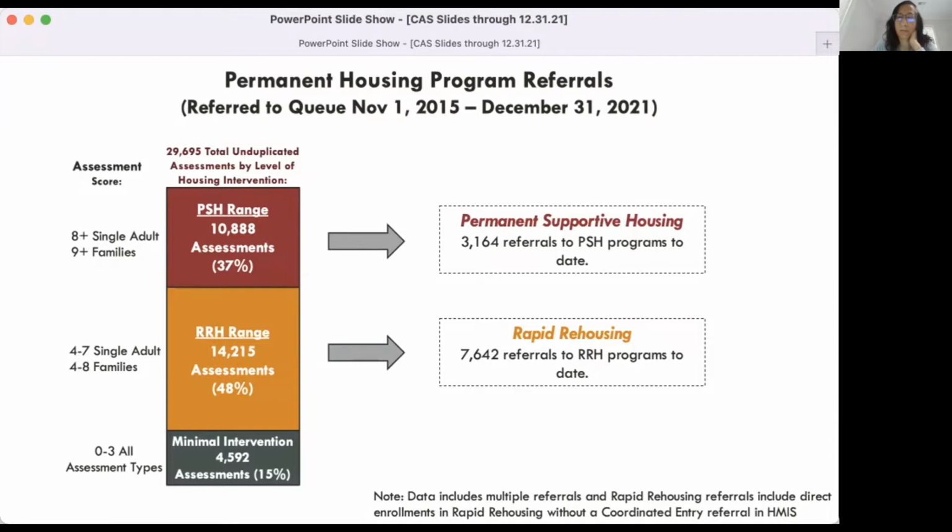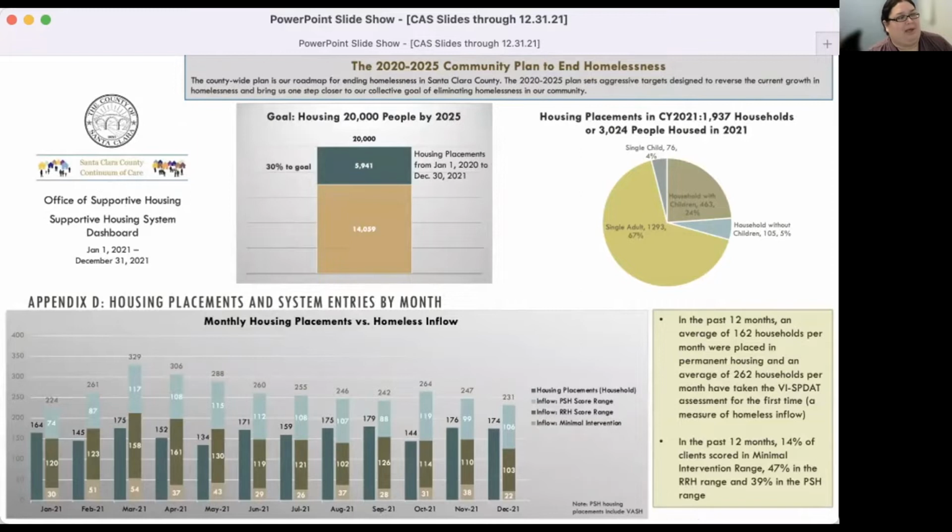The reason that we set up this banded system, or this tier system, of coordinated entry is that we have a limited supply of certain kinds of resources. Because our process is to prioritize the most vulnerable and those with the highest needs first, folks in the higher end of the permanent supportive housing range get referred and prioritized. As you saw, we continue to have inflow, and new people keep coming in who are in the high end of the range, which results in the unfortunate consequence of people in the lower end of the permanent supportive housing range not getting referred. But it's a supply issue.